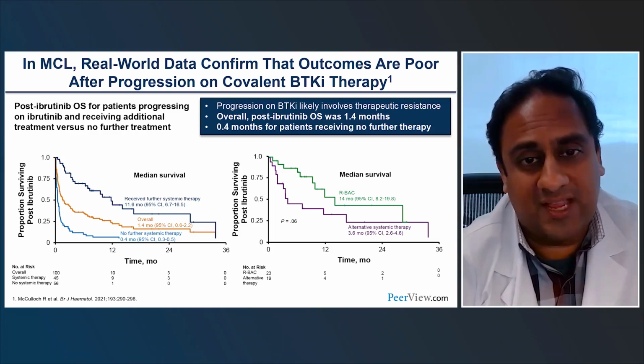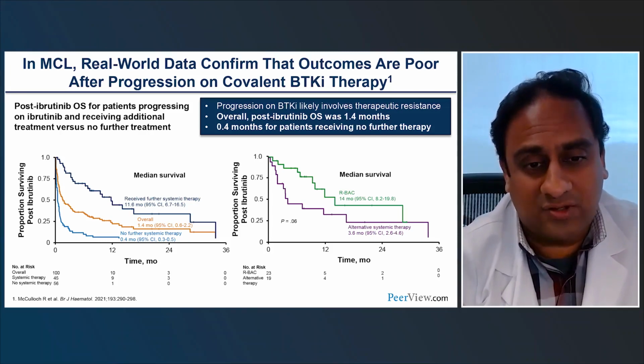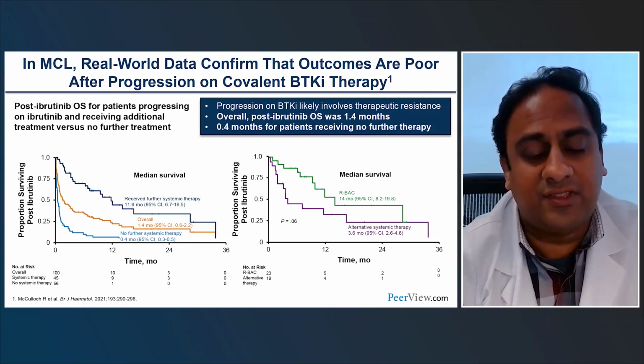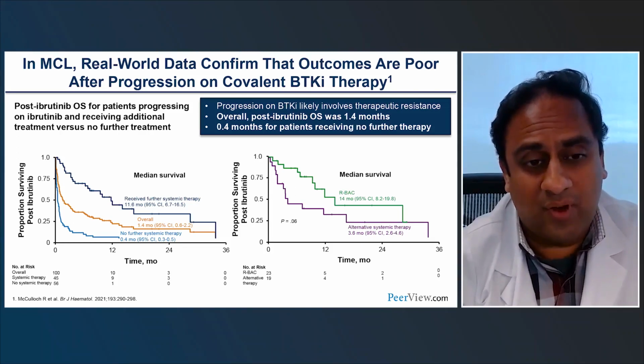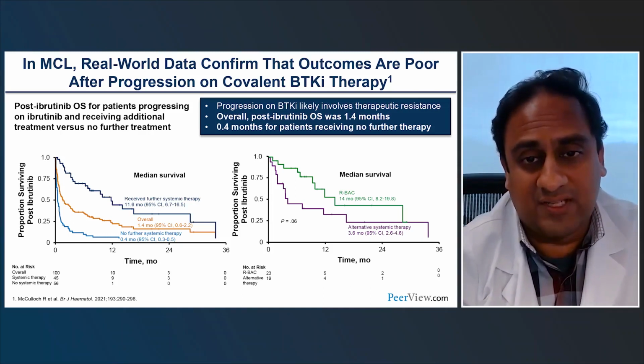What do we know from real-world data? Well, while BTK inhibitors are incredibly effective in the relapse setting for mantle cell lymphoma, when patients progress on BTKs, it's almost like falling off a cliff. Historically, outcomes have been very poor. These are retrospective analyses looking at what happened to patients after progression on drugs like ibrutinib or covalent inhibitors. You can see on the Kaplan-Meier curve on the left that the overall survival was a median of just 1.4 months, demonstrating that these patients do quite poorly. The graph on the right looked at a regimen called R-BAC and found that if patients were candidates for this chemotherapy regimen, they did better than those who received alternative systemic therapies. Overall, these data clearly show the unmet need for patients who progress after covalent BTK inhibitors.